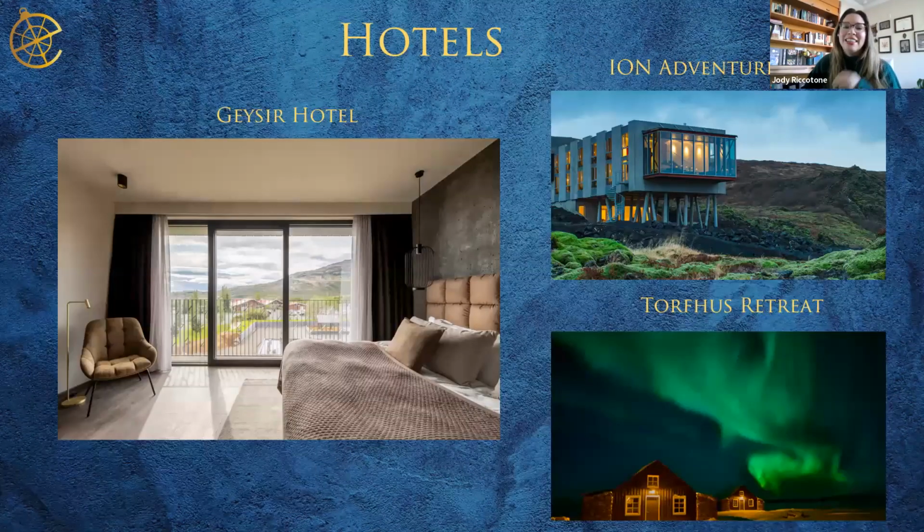And then here in this area, there are 3 hotels that we really like. The Geyser Hotel is, in my opinion, going to be the most convenient of these 3. So it's literally right across from the Geyser geothermal area. It has a wonderful restaurant. If you like shopping, there's a really lovely large store next door with local Icelandic clothing and goodies.